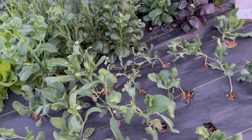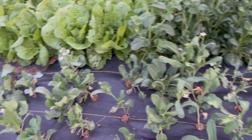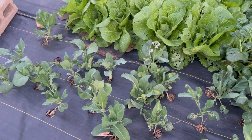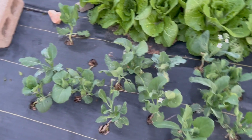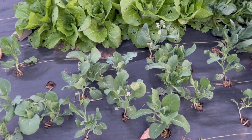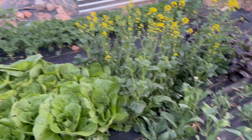They're finally taking off, which I think is a little weird because they're supposed to like cool weather, and they've been just small. They've been planted since like the end of March, and it's now the beginning of May, and they're just finally starting to grow. I really need to pinch off all those flowers and let them grow new ones, but no time today.